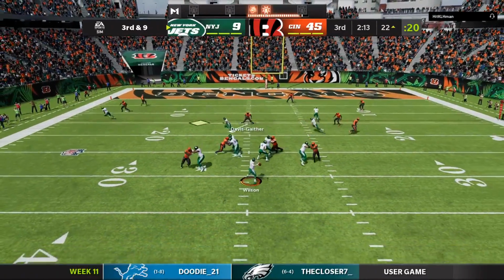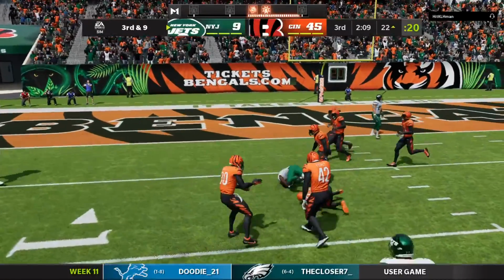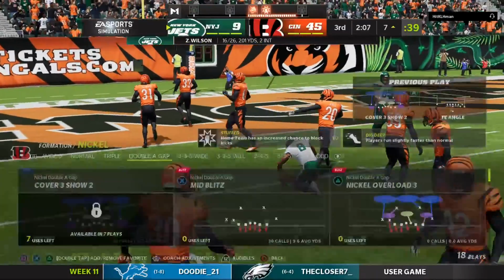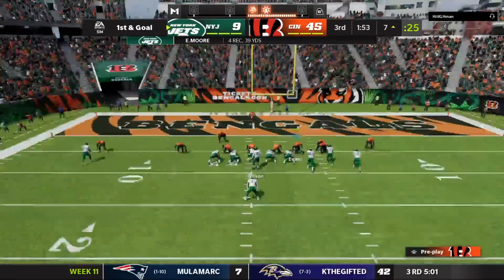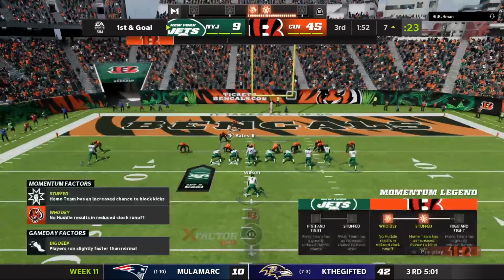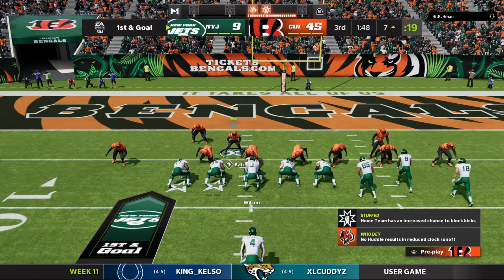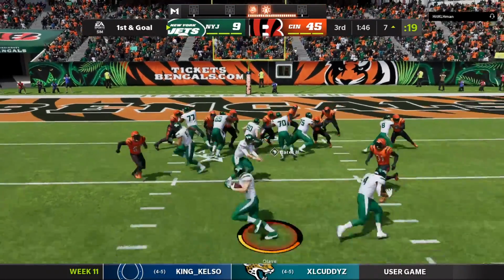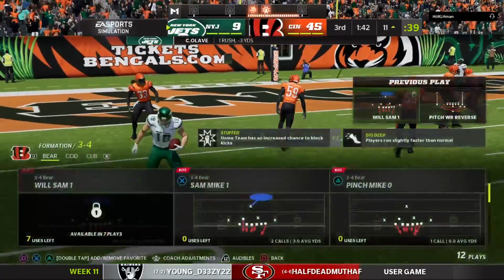Now it's Wilson. Throw left side complete. That's Moore. And brought down, but not before they get it inside the 10 to the 7. With the score where it is, this was probably going to be 4-down territory if they didn't convert there. But what a nice job of working his way open, making sure he secured the catch, and setting up 1st and goal.